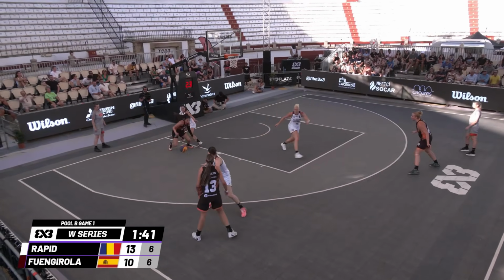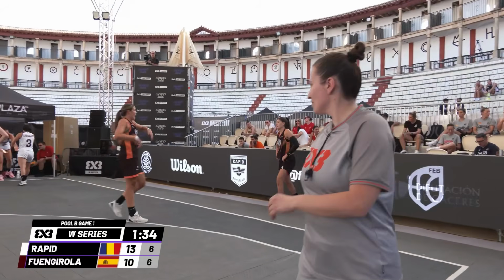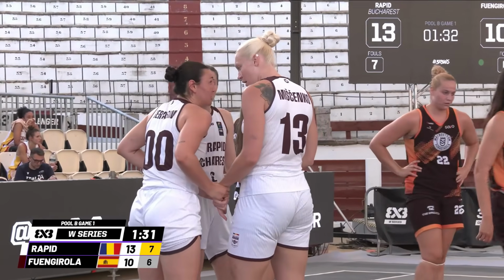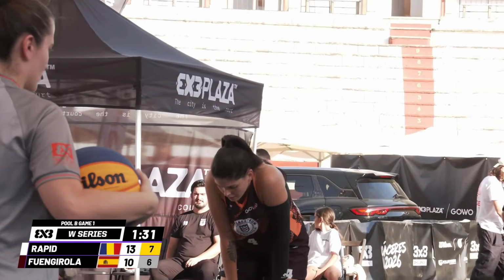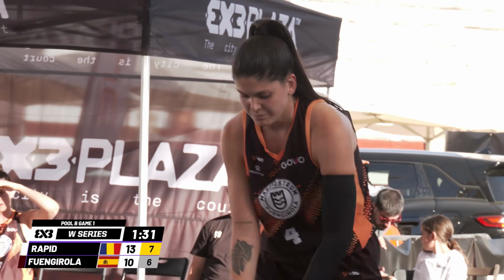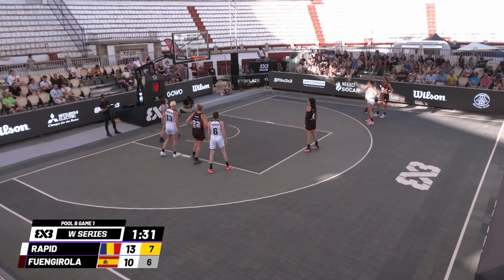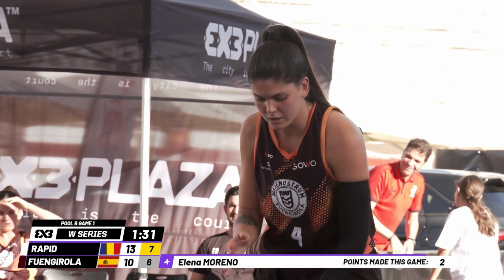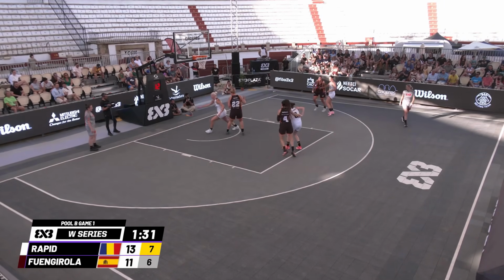Moreno. Hortense Limousin is giving her a heck of a day there. Lockdown defense. So that's going to be Rapid's 7th team foul. And they do have to be careful here. Fuengirola, they have the advantage and they can play to it. But we got some free throws coming up as Moreno will shoot 2. Moreno converts the first one. Moreno hits both.